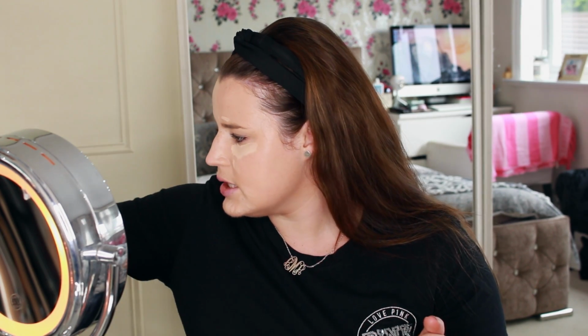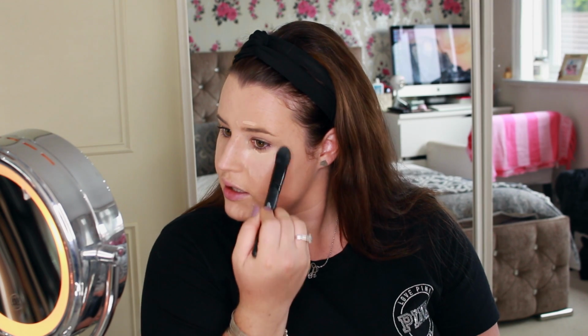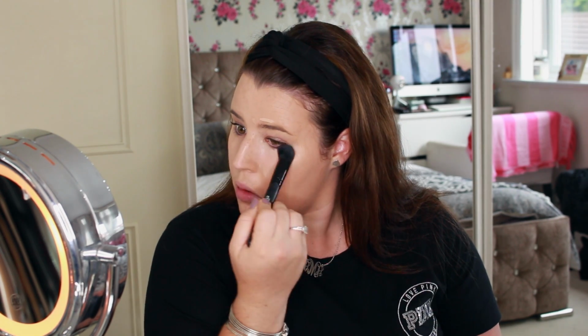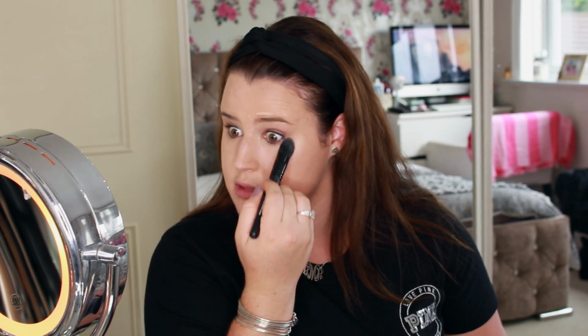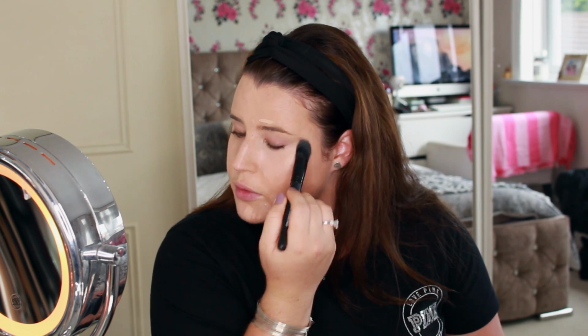But obviously because we are doing this, I'm going to use it underneath my eyes, so just taking my e.l.f. foundation brush, I'm going to blend that in underneath my eyes. It is super full coverage. Wow, it is a lot. That's why I don't tend to use it under my eye unless I'm doing a full double wear look where it needs to be stay in place bulletproof makeup.